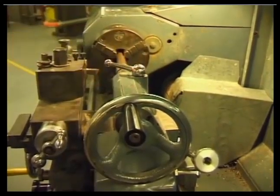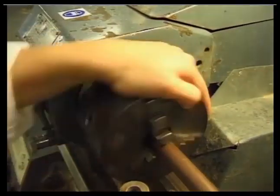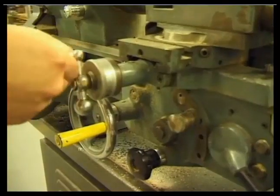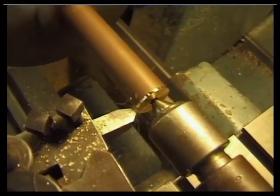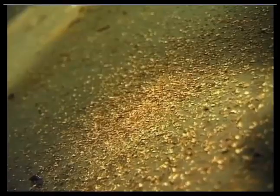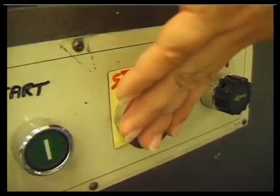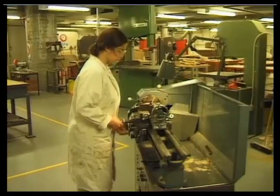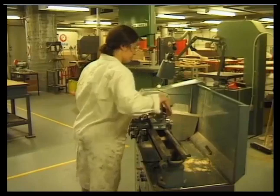You must choose a feed setting that will automatically cut the metal at the right speed. Each metal has its own setting. Working the metal can make it quite hot, so you may need a coolant. This will reduce the chance of burns. Be careful not to burn yourself when you've finished, and don't forget the shavings can be hot too.